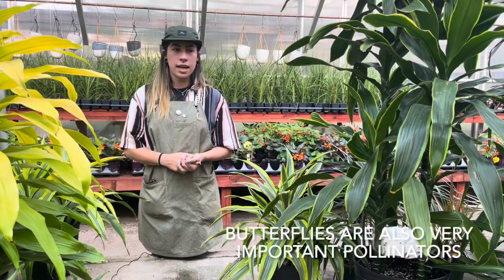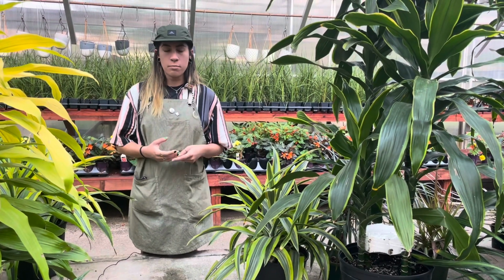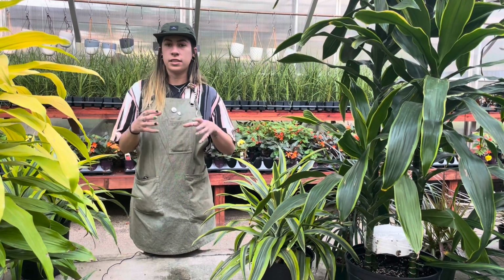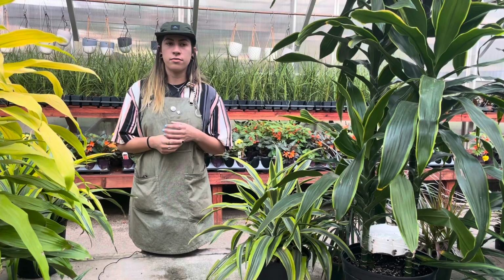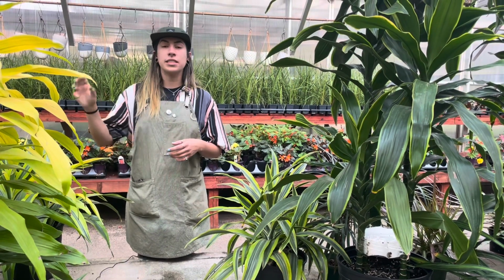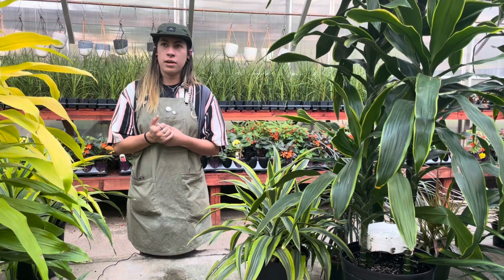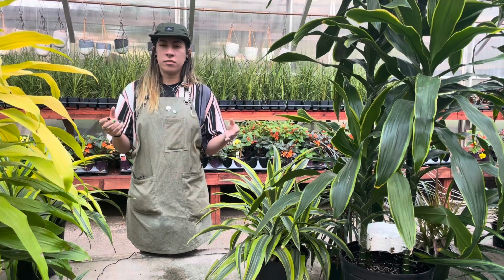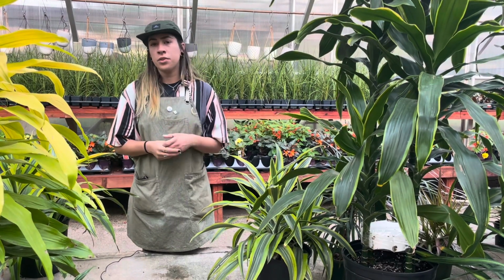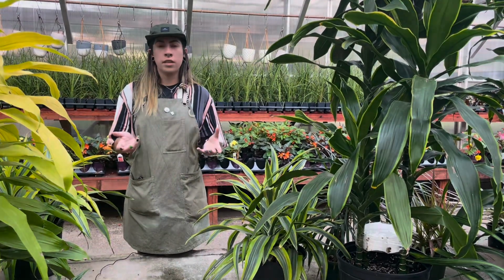Another pollinator to talk about today is the butterflies. They are an important pollinator, however, they don't pollinate nearly as much as a honeybee or something fuzzy that flies around and goes inside of the actual flower. Butterflies are going to sit on top of the flower, take what they need, get their nectar, but only collect a little bit of pollen since they're not going inside of that flower. So still important, and they do pollinate, they just don't pollinate nearly as much as some of our other pollinators.